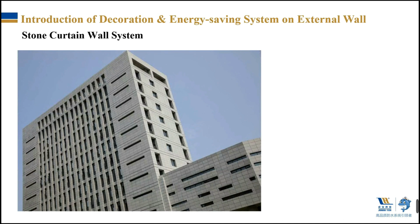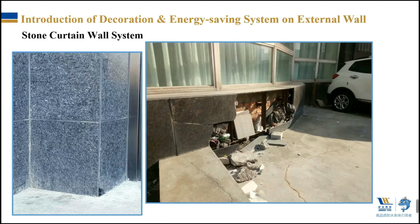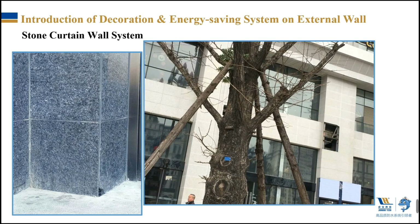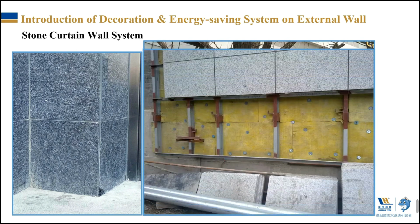And the stone curtain wall system is also widely used. Same as the aluminum curtain wall, there is no supporting material below the stone panel. As you can see in the pictures, it has poor impact resistance and is easy to break. Moreover, the glue used for hanging the stone panels has low anti-aging performance, which will cause terrible safety accidents like the falling of stone panels. The metal components in the system are directly applied to the external wall, which will also affect the energy-saving effect.